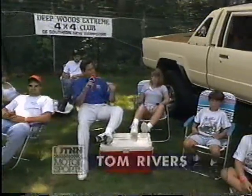Hi, I'm Tom Rivers. Welcome to Trucks and Tractor Power. It's great to be able to hang out with folks who have the same common interest in four-wheel drive, trucks and motorsports as we do. There's another common interest here on the grounds, though. It's over in the pits. And that common interest is who can master the 180 feet of mud. For that, we go to my partner, Army Armstrong.